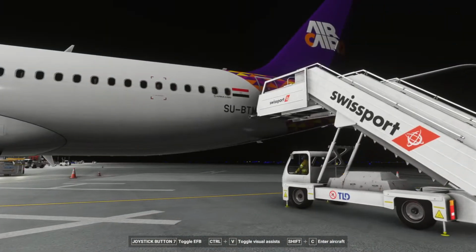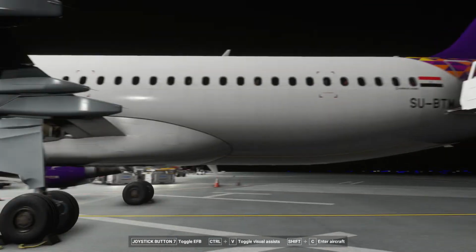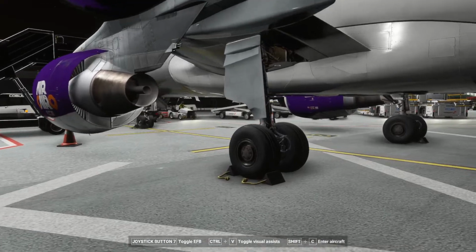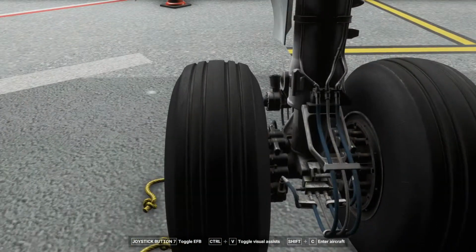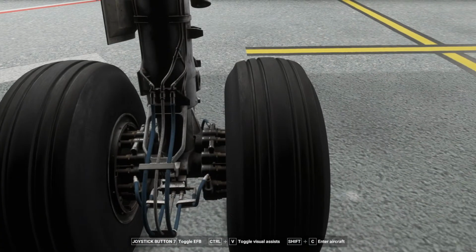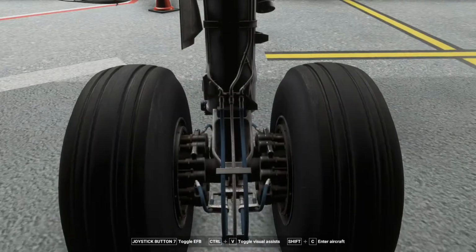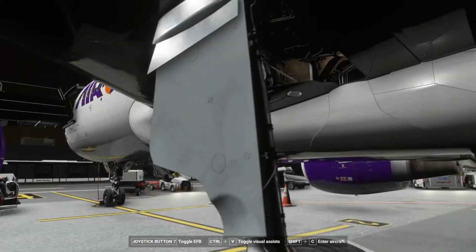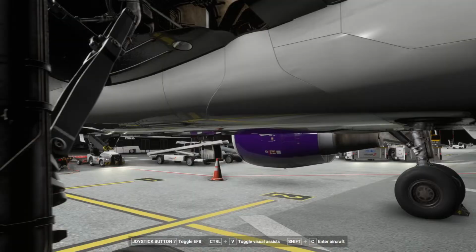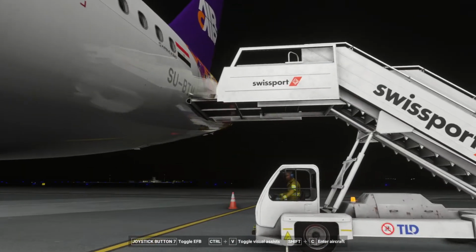Nice livery though. This Air Cairo for the Fenix A320. Left mirror again. Left main gear. Everything in order. No cracks in the tire. Right, let's move to the back.